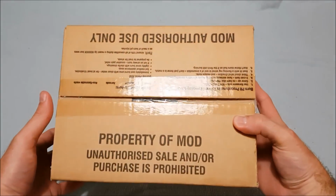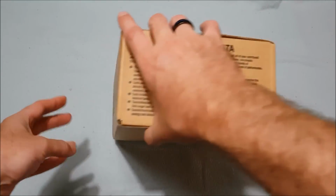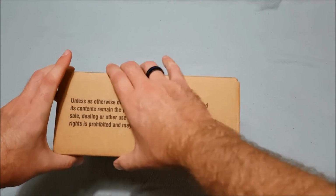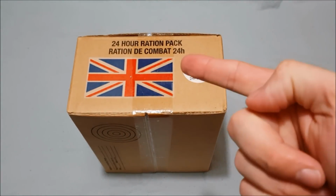There's quite a bit of information which is on this box, and instead of talking through it, I'm going to just chuck up some photos in a sec for you to check out and have a look at yourself if you'd like to. Here they are.